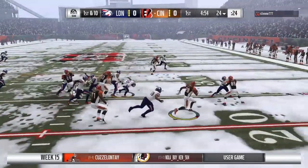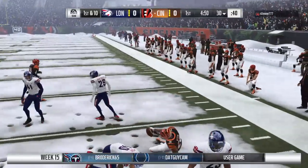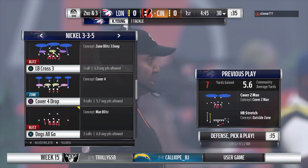The former second-round pick, this is Joe Mixon. And he'll go down right at the 30-yard line. 7 yards on the pickup there, and it'll leave him with a 2nd and 3.